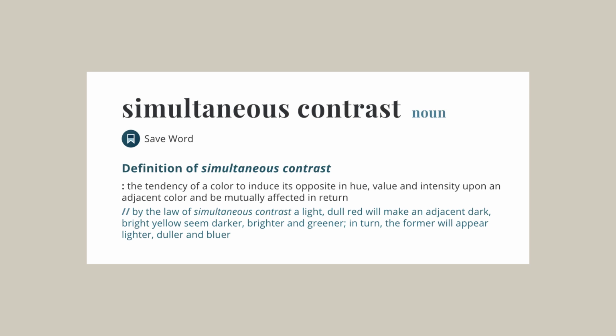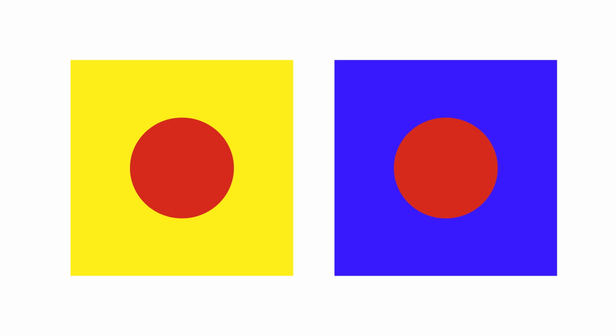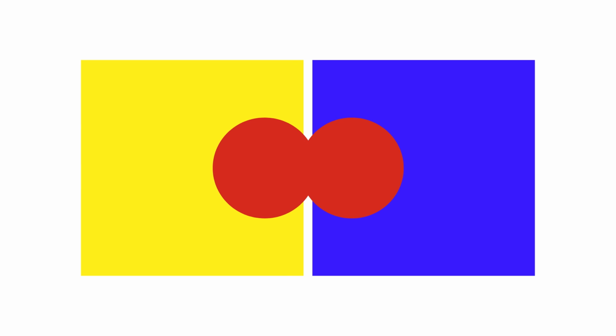Merriam-Webster defines it as the tendency of a color to induce its opposite in hue, value, and intensity upon an adjacent color and can be mutually affected in return. In other words, simultaneous contrast refers to the way in which two different colors affect each other. The theory is that one color can change how we perceive the tone and hue of another when the two are placed side by side. The actual colors themselves don't change, but we see them as altered.